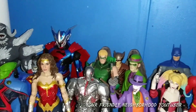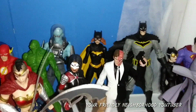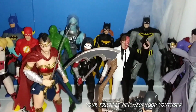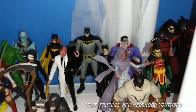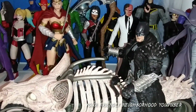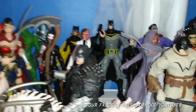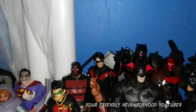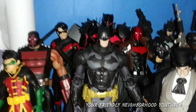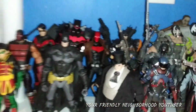Arrow, Hawkman, Riddler, Joker, Batman, Flash, Swamp Thing, Mr. Freeze, Catwoman, more Batman, Wonder Woman, Two-Face, Infected Superman, Starfire. There's the Batman on the Hellbat Cycle, one of my favorite figures of 2021. Batman in a straitjacket carrying Joker's head, Robin, Damian Wayne, Knightmare Beast, Nightwing, Hellbat, Batman, the Armored Gotham, Arkham City Batman, Red Hood.